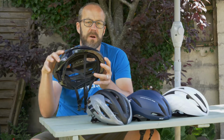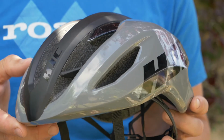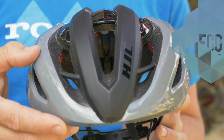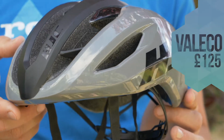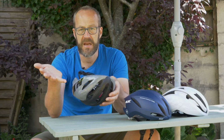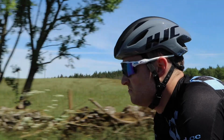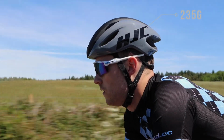Let's move up one rung to this, which is the Valeco. So what do you get for your extra cash? Well, it uses a similar in-mold construction as the Atara, but it also uses an internal reinforcement structure inside the EPS foam. Now that adds a bit of weight, but it helps to hold the helmet together in the event of an impact. This small sample weighs in at about 235 grams, so it's still pretty light.